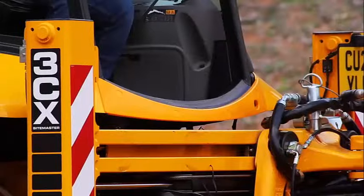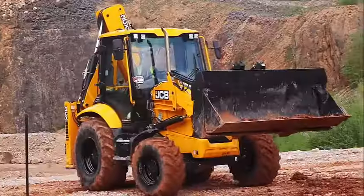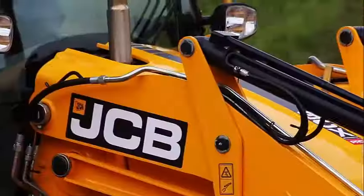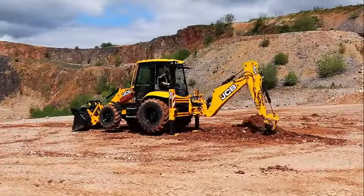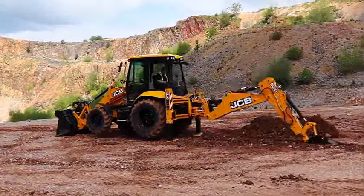The new auto stabilizer technology enables the stabilizers to automatically extend and stop when the feet make contact with the ground. The 3CX Eco features a 55 kilowatts engine, providing high torque with maximum efficiency, while the Plus and Pro models have more powerful 81 kilowatts engines.